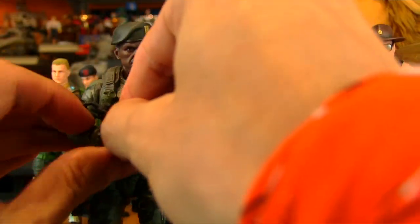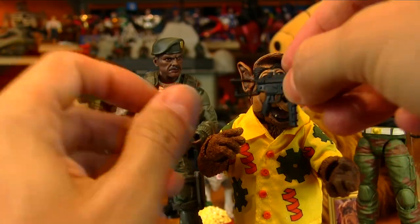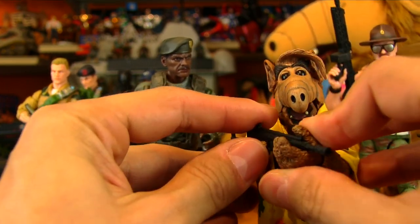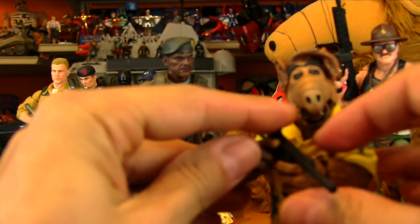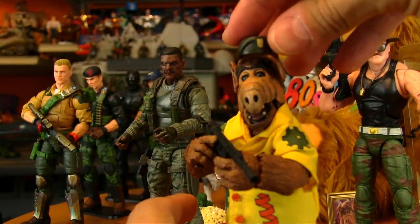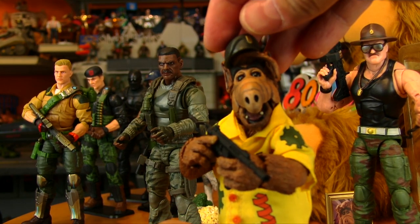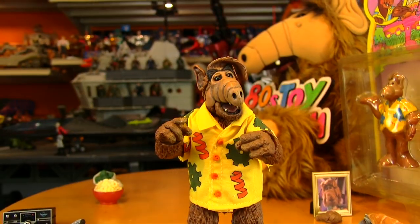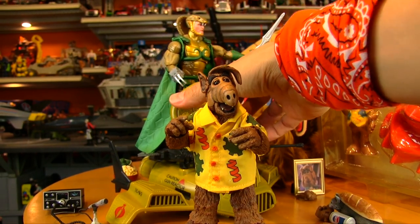Or we can do him up as good old Stalker. Give him the pulverizer. That one doesn't fit as nicely, but it's still close. Have it at the ready there. See how he looks with Stalker's beret. The hair kind of gets in the way, but it's on there. It's not falling off. And maybe he's got the munchies one late Friday night and the Tanners are out somewhere.